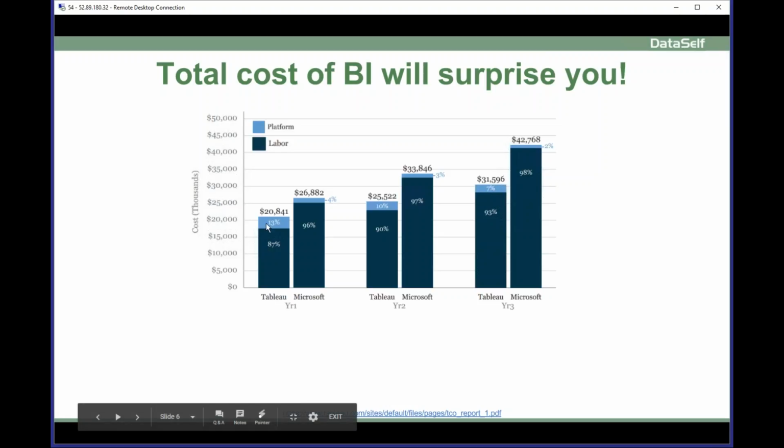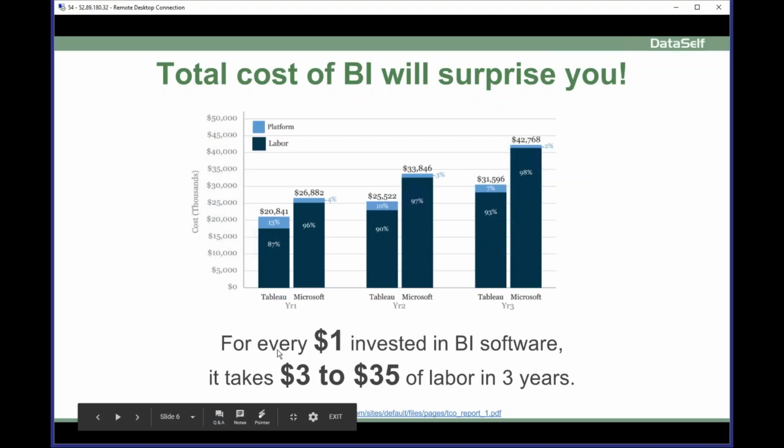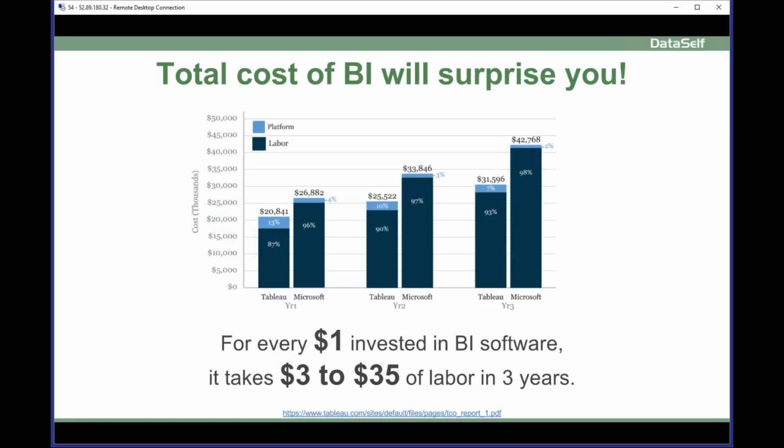Anyhow, as you can tell here in these charts, in the course of 3 years, the investment in the platform is a small portion of the total investment. Most of it is in labor. We did our own research in our client base, and what we found out at the end of the day is for every dollar that a company invests in the BI software, in the course of 3 years, it will take $3 to $35, that's not a typo, in labor to get the job done.